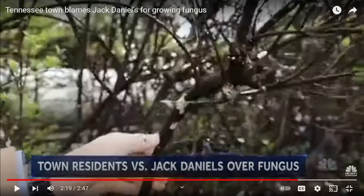Well, then can't Jack Daniel's fork over a little bit of coin in order to help the city take care of its fungus problem caused by Jack Daniel's? If the added facilities will bring in more money. I mean, this company probably makes a lot of money, so they could easily fork over $100,000 so that this city can deal with the fungus problem.